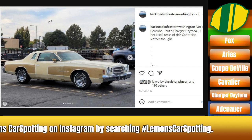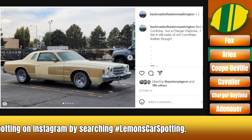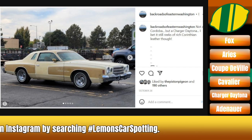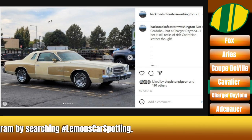I just imagine the paint guy looking at the model and then looking at the car and shrugging and painting it that way anyway. Well, they're just going to have to deal with it.